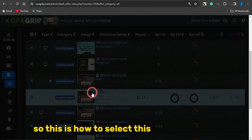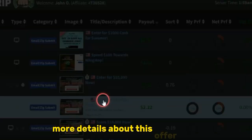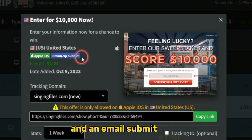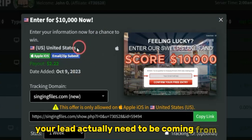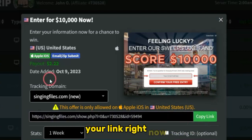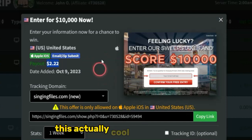Supposing I do select this offer right now, I'm going to be able to see more details about this offer. So right here guys, you can actually see that this offer is an Apple iOS offer and an email submit offer. What this actually means is that your leads actually need to be coming from the United States. They need to be using an Apple iOS device to submit their email and zip code while going through a survey using your link right now, and you do get paid $2.22 for every successful lead you do get right now. So this is actually a cool offer right now.